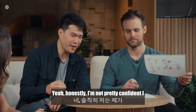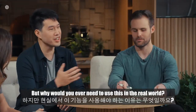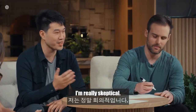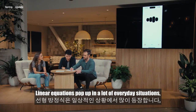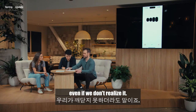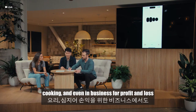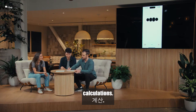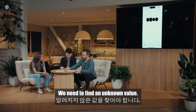Yeah, honestly, I'm pretty confident I can solve linear equations, but why would you ever need to use this in the real world? I'm really skeptical. That's a fair question. Linear equations pop up in a lot of everyday situations, even if we don't realize it. For example, calculating expenses, planning travel, cooking, and even in business for profit and loss calculations. It's basically a way to solve problems where you need to find an unknown value.